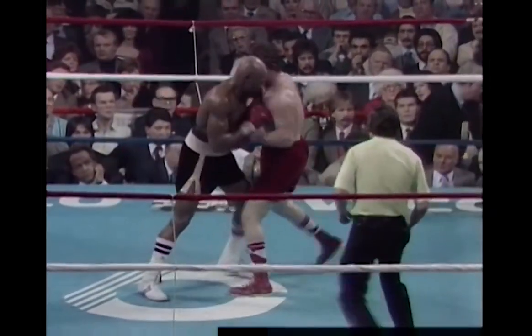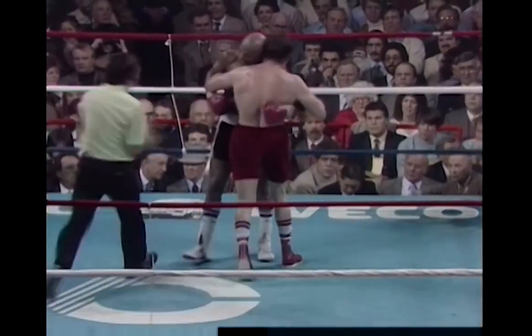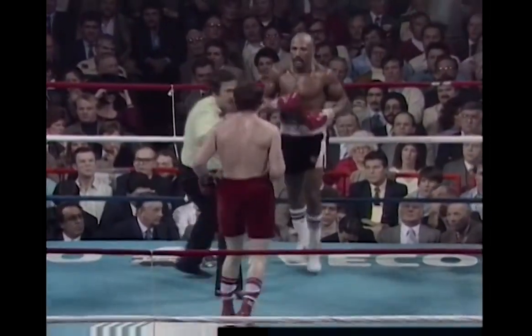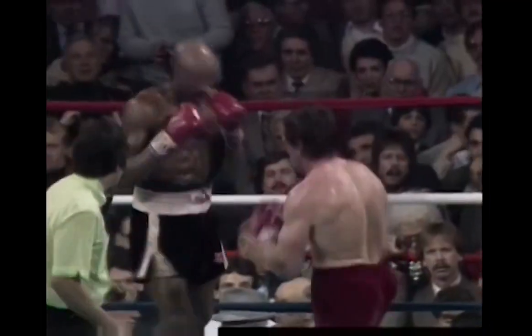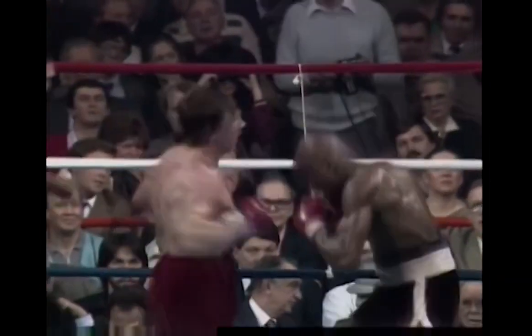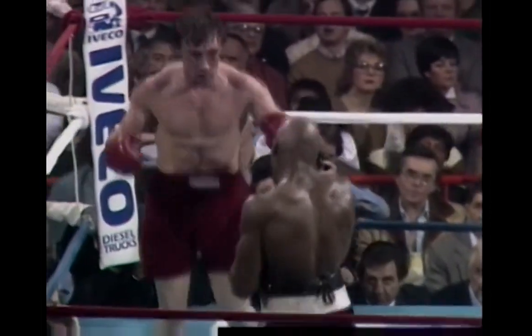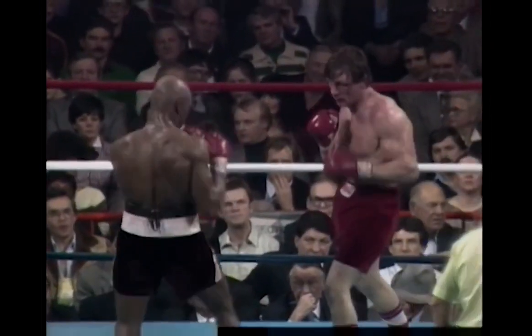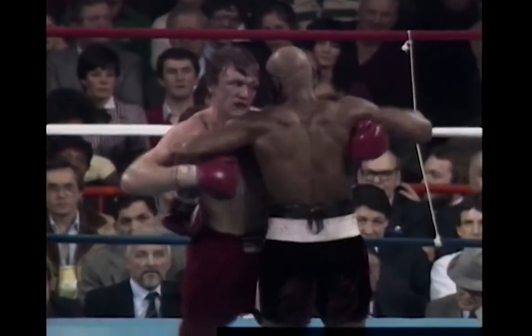And Sibson leads again. Sibson really does have to move in, stay close if he can, duck and weave underneath the right lead, because if he walks onto that right lead much more, that cut may well be too much for the corner to handle.